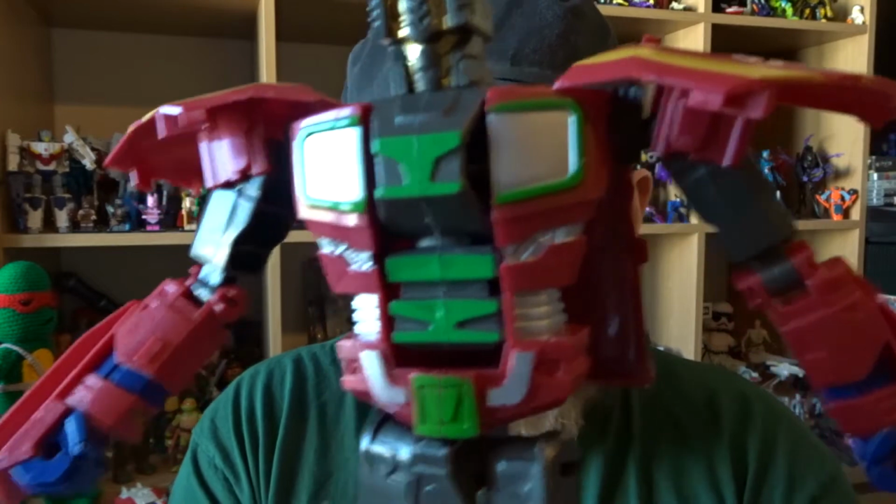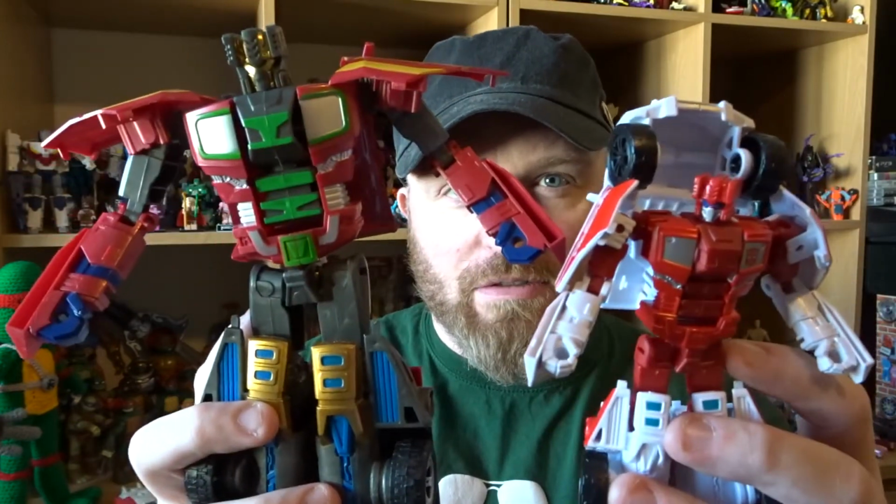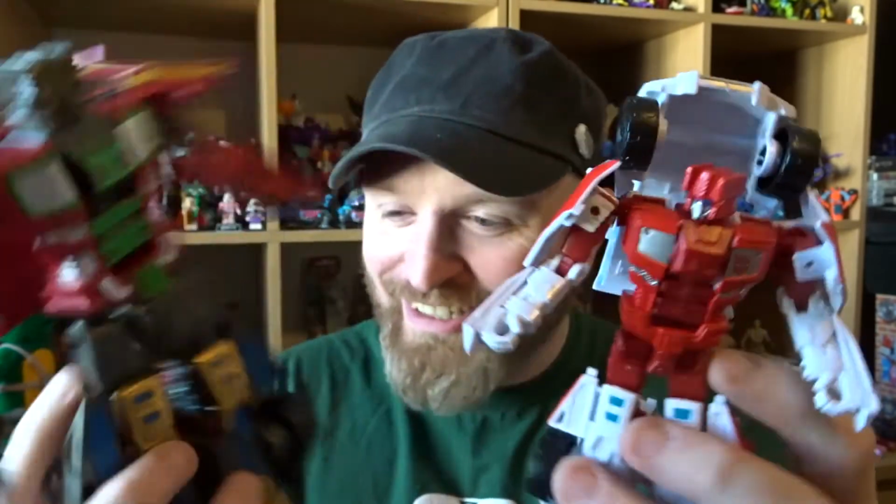You can tell it's a knockoff from Combiner Wars for the simple fact it has paint apps, and that means it's not a real Combiner Wars, because the real one has nothing. That's not true, but I've always had an issue with the paint apps on Combiner Wars. Just for a size comparison, here is the original.